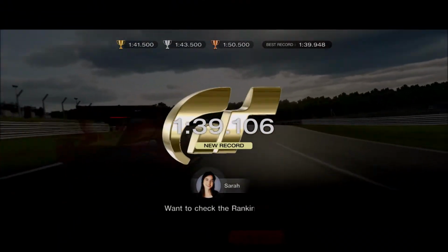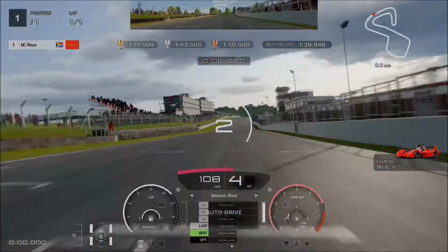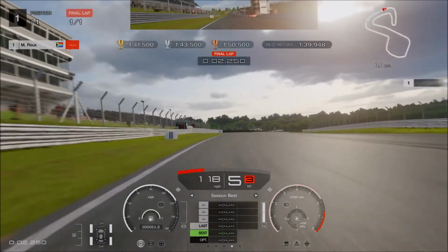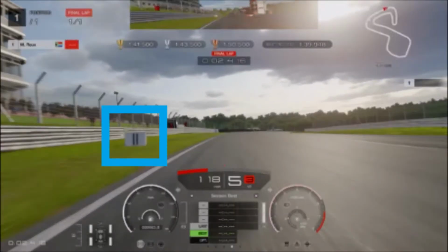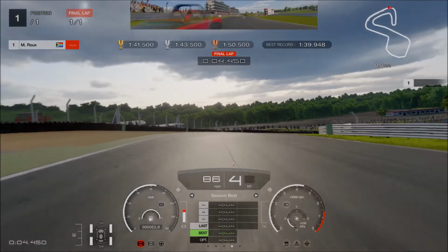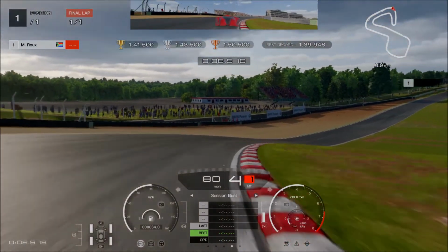Ready for the track guide? Here we go. As the number 2 white board approaches on the left side of the track, I'm already thinking about braking just after it with about 75% braking input. Keeping it there until I reach the inside curb and then release it gradually and apply throttle easily before the downhill section of the curve.